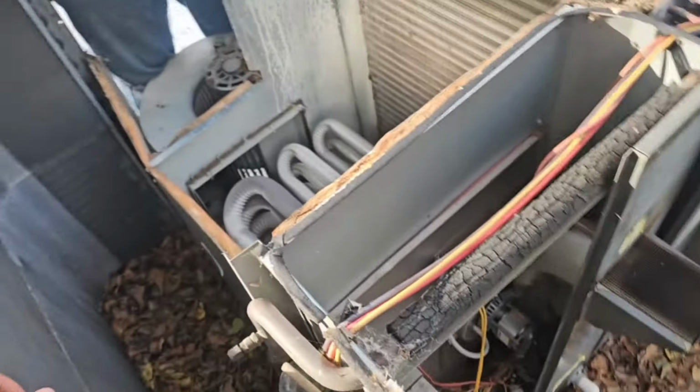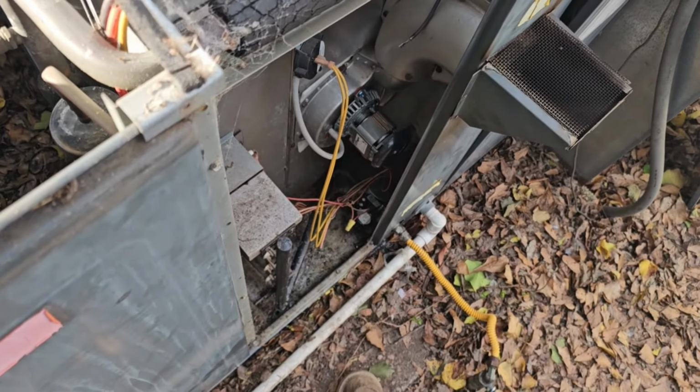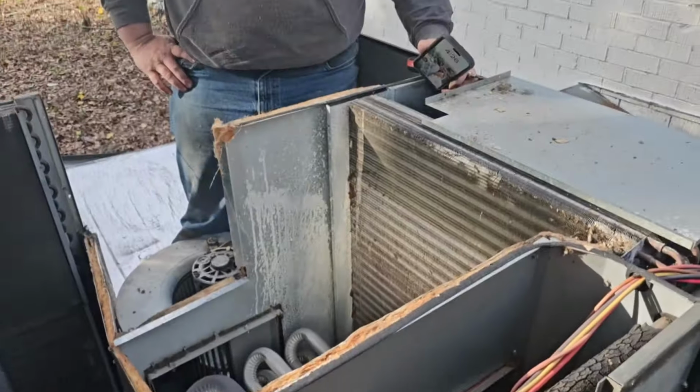Hole number one. And hole number two with a crack, yeah. It's got a nice little hairline right next to it. But could that be what's causing the smell coming back at us? Because that gas valve and that inducer both look kind of new. So we found an issue, just not the issue.